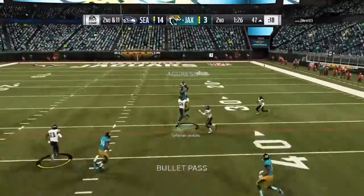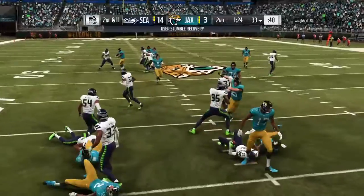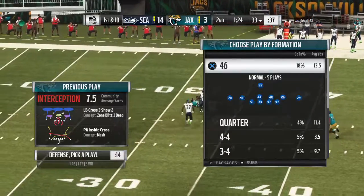Now Bortles throwing on 2nd down. Into a double team, and it's intercepted. Shaquille Griffin with a pick. And they have the football and will set up shop at the 33-yard line.